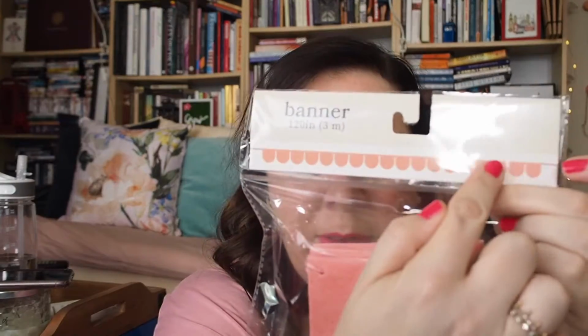We'll see. I have this really cute banner. It's just these little felt shapes. So that's literally what it looks like. And I was thinking of putting this across my bookshelf that's over to this side. For Christmas, I've got some garlands like this. Autumn and Christmas, I have garlands that I put on that bookshelf. So I thought that these might make that look a little bit more springy and festive.